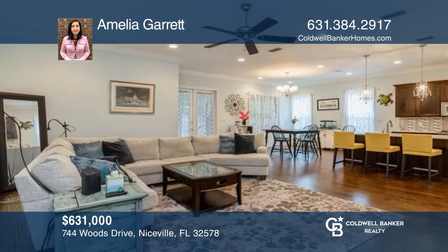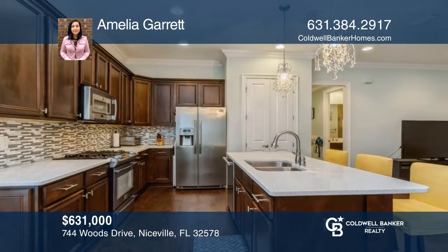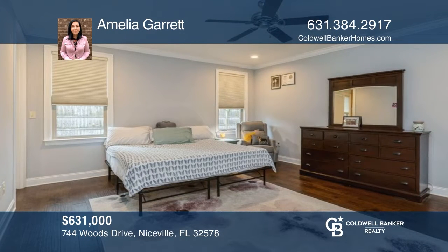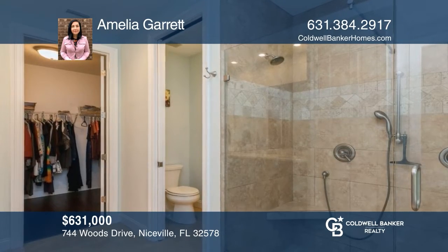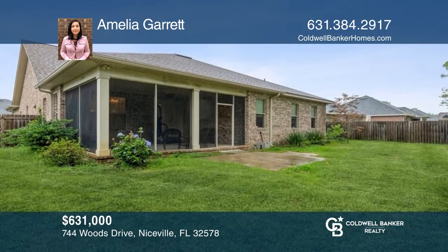You don't want to miss out on this four-bedroom home in the heart of Niceville. Features include a main living area with plenty of room and a kitchen with detailed backsplash and granite countertops. The primary ensuite boasts an oversized tiled shower with a glass door and multiple shower heads. Enjoy the screened back porch. Come see it today with Amelia Garrett.